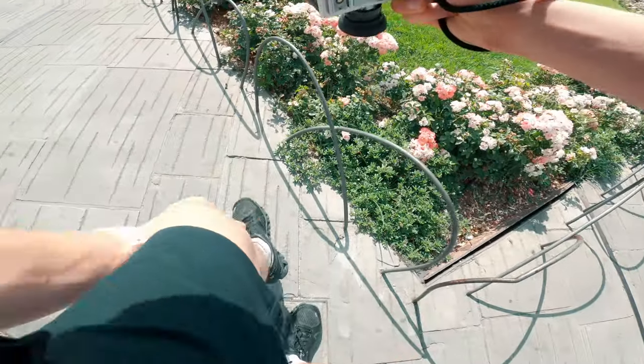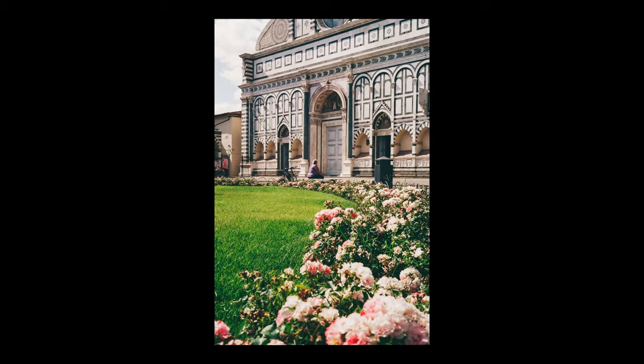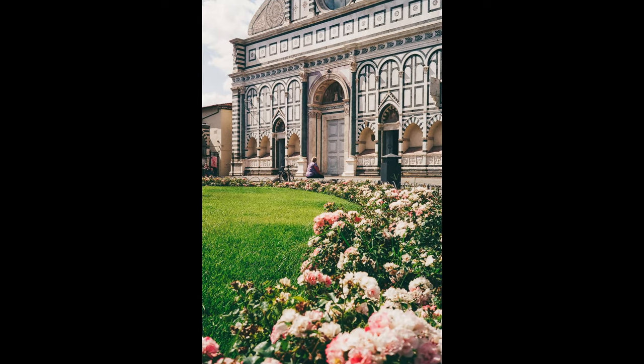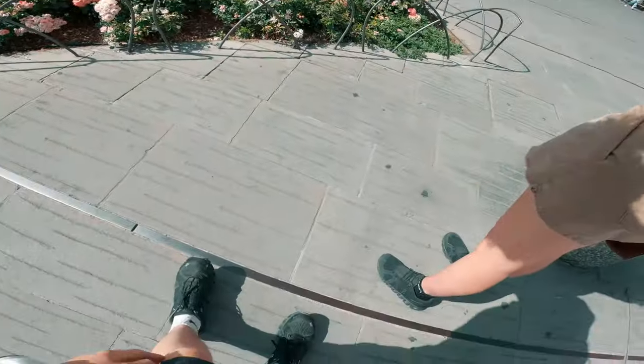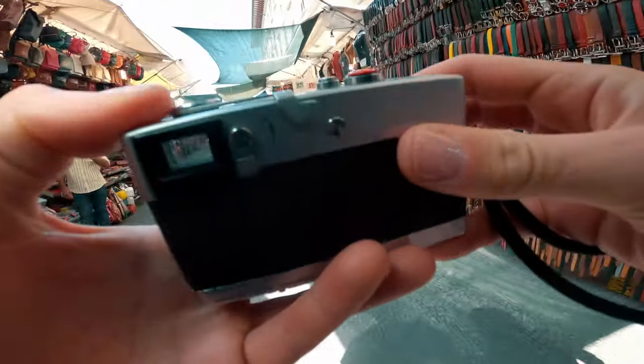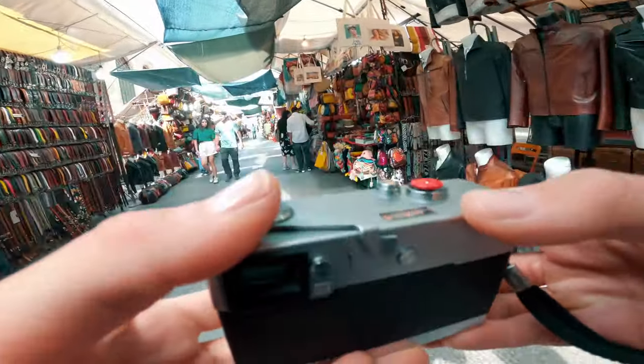And I managed to burn my knee while taking this photo. Woo, woo. I do like the result though. Mi sono bruciato un ginocchio. Street markets are such great places for photography in Florence.